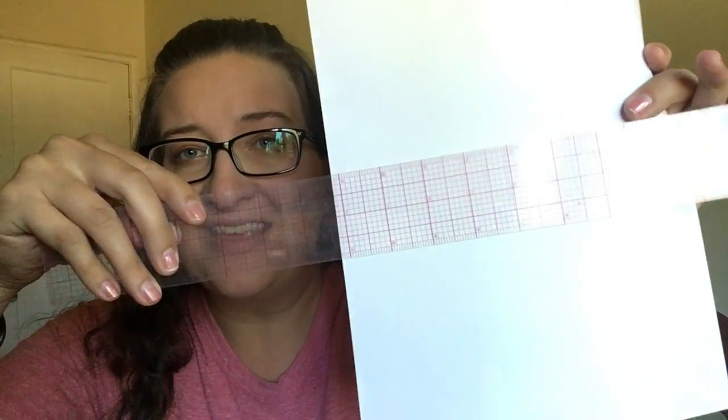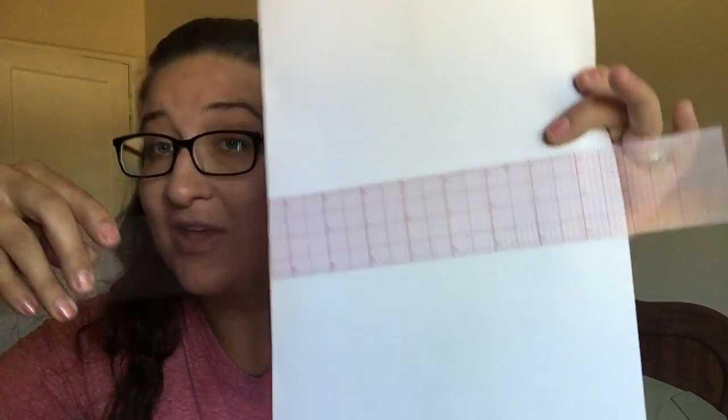It's great because if you see here with the grid, it's easy to line it up from one end of the cardstock to the other. With regular rulers, even when I'm lining it up, I still don't wind up coming out straight very often. So this ruler is everything to me. I use it in my personal life. I use it in my professional life. I use it all the time. And if I don't have one nearby, I get kind of hyphy.